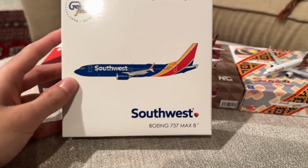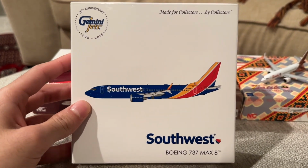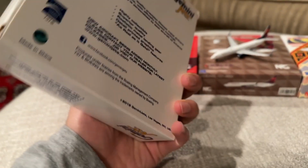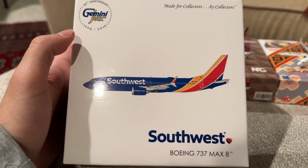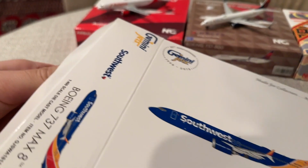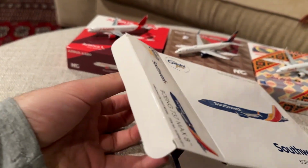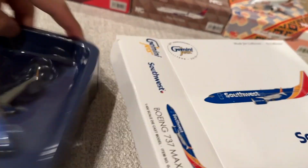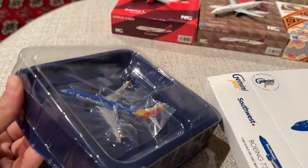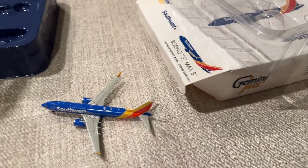So this is the GeminiJets 1/400 scale Southwest Boeing 737 MAX 8. This is the 2018 release. You're probably wondering why I have this. Well, let's open the model up first. Let's see if it's actually the right one. Yes, indeed, it is the right one.